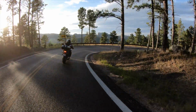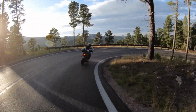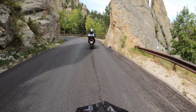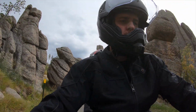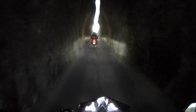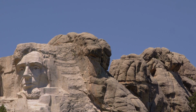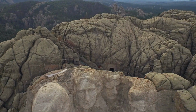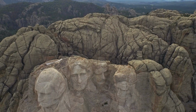South Dakota might need some help with their marketing because it's spectacular and easily one of the biggest surprises of our RV travel so far. The Black Hills near Rapid City are home to one of the most famous U.S. landmarks, Mount Rushmore, but the landscape surrounding it completely surprised me.